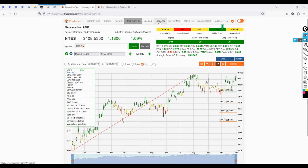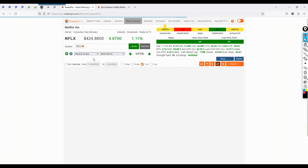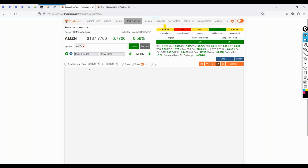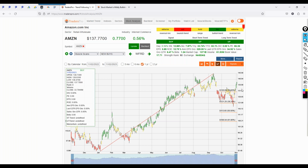And Netflix, let's look at Netflix. It's had a pretty decent run here. Is it back up there? Had big earnings, retraced off the 618. It's headed in the right direction. We'll see if we get any follow through on that. Amazon, Intel, Ross Stores. Amazon's actually up here above 90 as well. That 1-year time frame. Amazon's getting some strength right here.